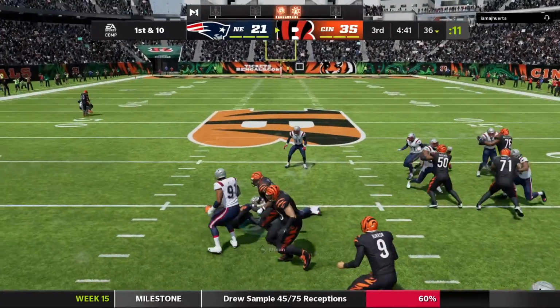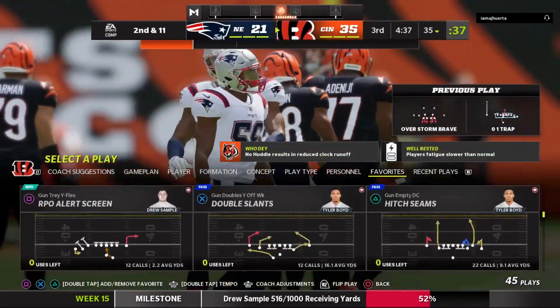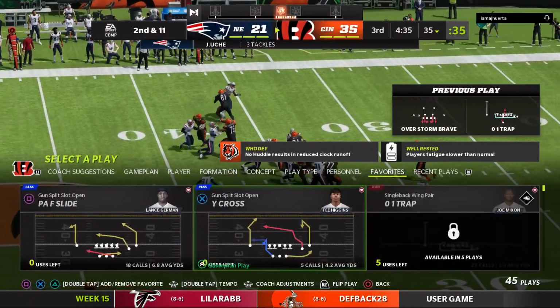Burrow going to give this to Mixon. And that play is blown up, losing yardage back at the 35. He'll lose a yard there, and it's 2nd and 11.